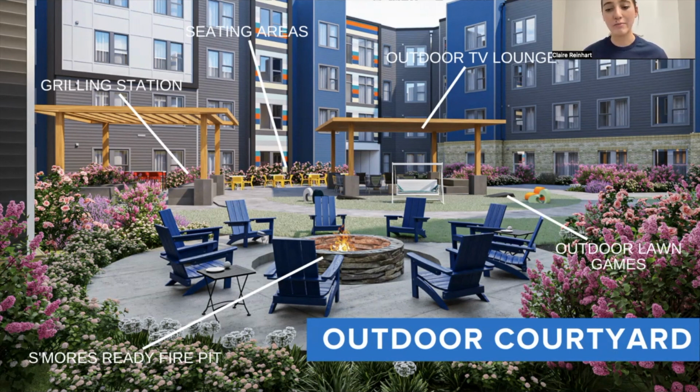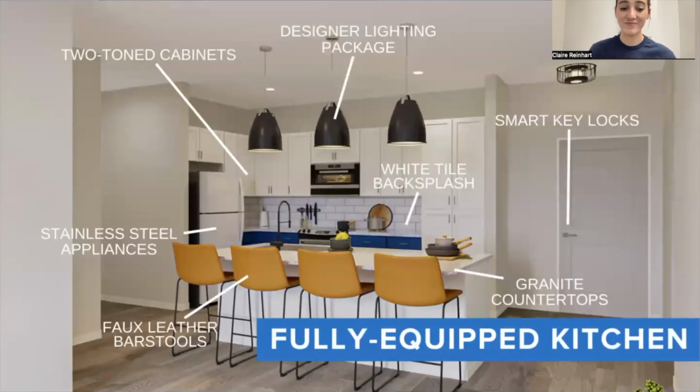There's outdoor lawn games. So I always highly recommend this for that option. Now we're getting into the actual unit pictures. So the layout is going to vary depending on the floor plan that you choose, but the style of it will be exactly the same through all of our different options.